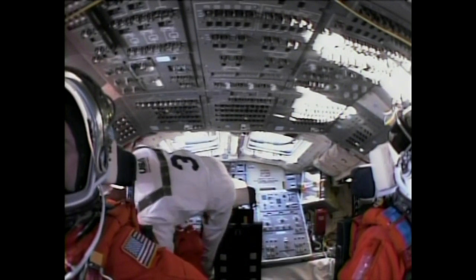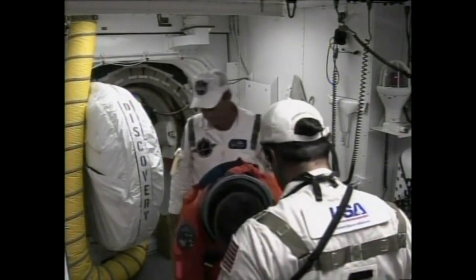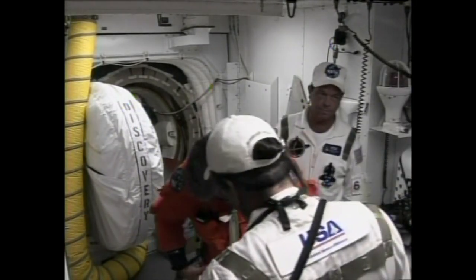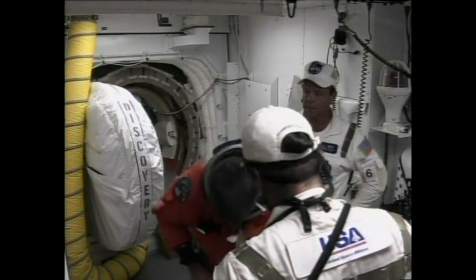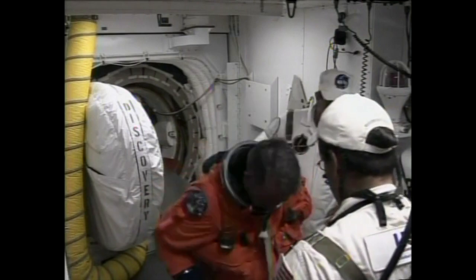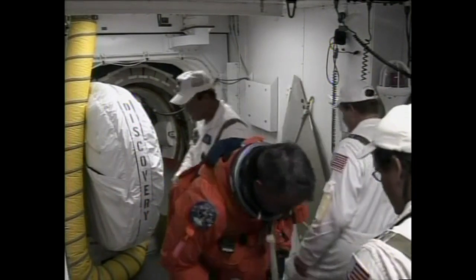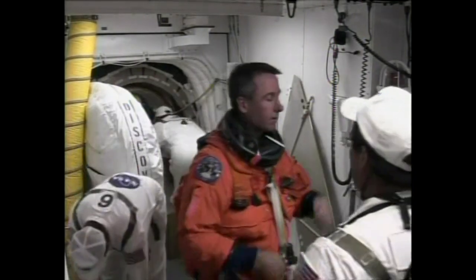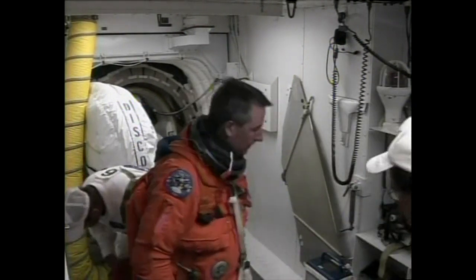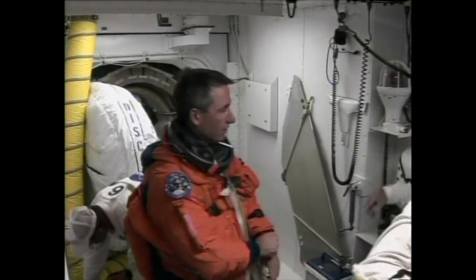Eileen will stay in her seat during rendezvous until about an hour and a half, 2 hours prior to actually docking with the station. At that point, she'd move back into the aft station and start flying the vehicle from there. That's interesting. So she's not actually in the commander's seat at time of rendezvous. At rendezvous, she'll be in that aft position and looking up through the overhead windows and the aft windows to watch the rendezvous as it happens.